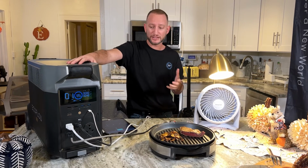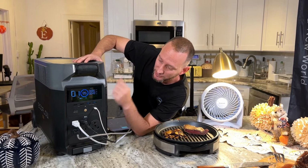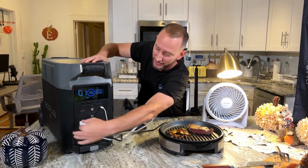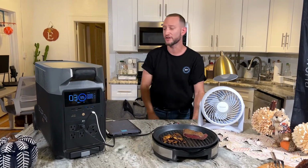With a fan and a light, my refrigerator, well, my refrigerator's not plugged in just yet, but it's showing me right now I've got a full day that I can run my light and my fan. I'm going to unplug these because I just mentioned the refrigerator, the light and the fan. So what I'm going to do is walk over here to the refrigerator.